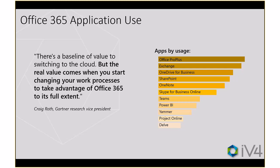But really, the value of Office 365 comes when you start changing your work processes, or you use the tools within Office 365 to help make your work processes more efficient. As Gartner does their research, they see that every day. And so we want to make sure that we're helping you make those tools become part of how you do business. And quite honestly, every organization has what we call a product adoption curve.